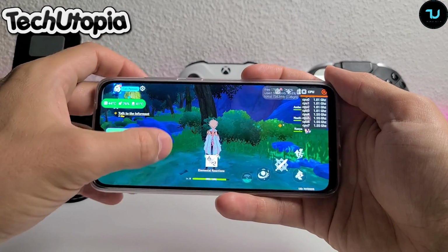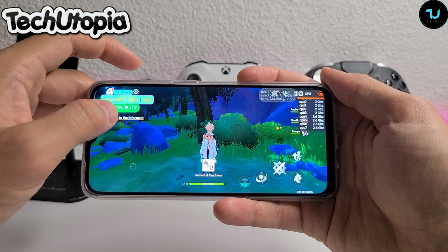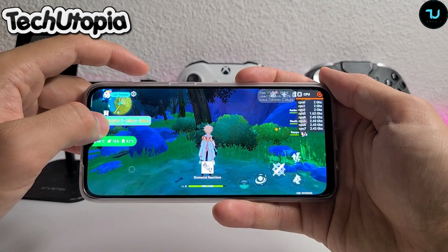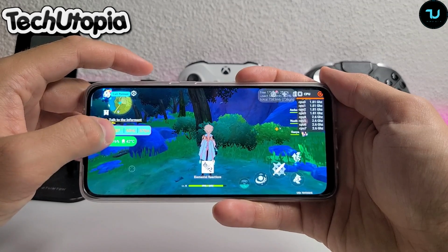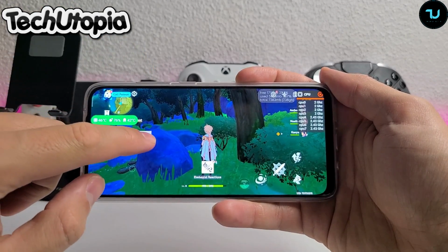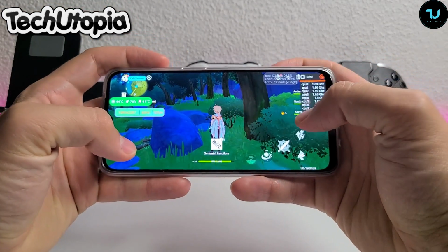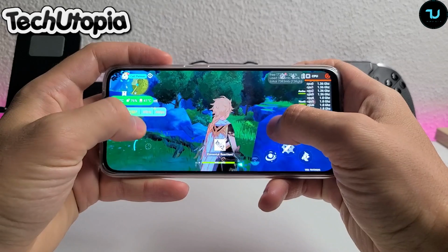Can I move this one? I can't move it on the right, just on the top left corner. Let's just put it somewhere here, and put this one over here. Yeah. Oh, wait. No, I can't. Anyway, so let's begin.